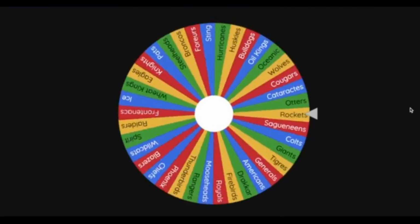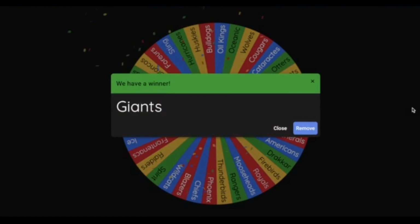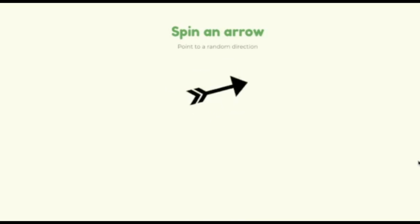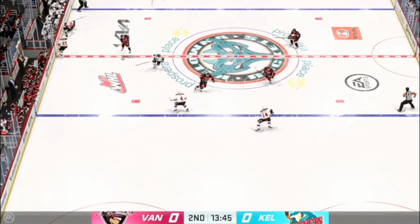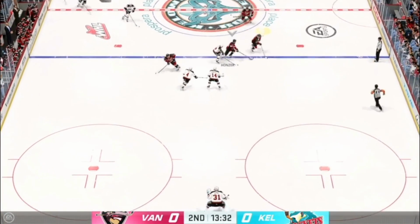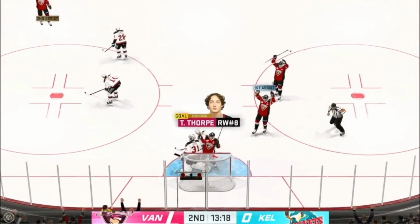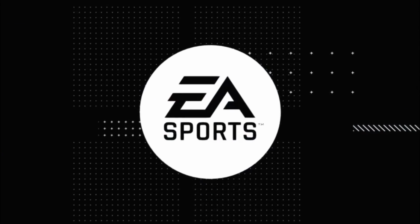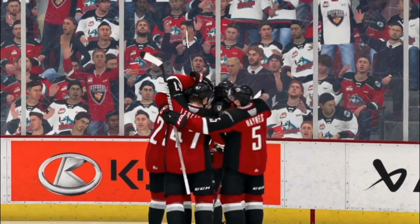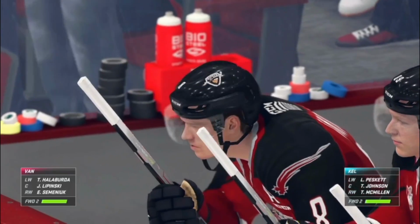Alright, our next team on the wheel will be the Vancouver Giants of the WHL. And the Giants will be headed to their southeast. And that is a matchup against the Kelowna Rockets. And now Thorpe with it for Leslie. And now here's Honzik. He gets his own. Here's a pass for Thorpe. And he scores. And the Giants strike first here in the second period. A huge goal by Ty Thorpe. And the Giants will take a 1-0 lead.